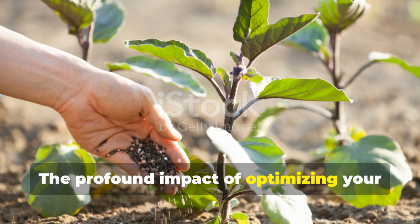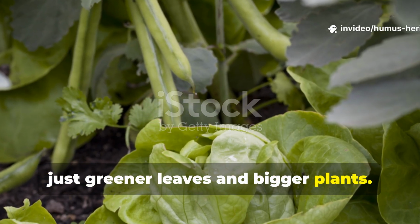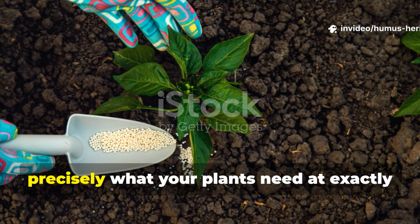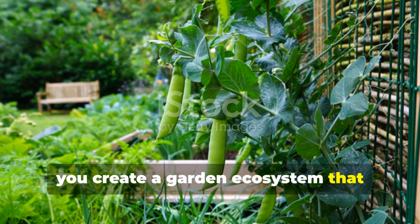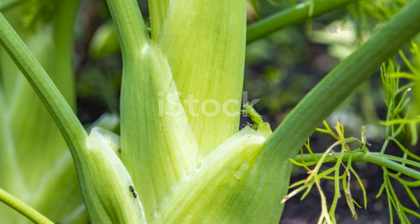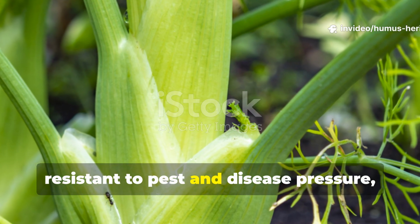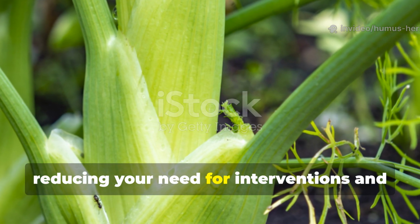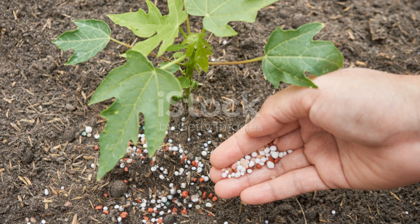The profound impact of optimizing your blood meal application extends far beyond just greener leaves and bigger plants. When you master the art of providing precisely what your plants need at exactly the right time, you create a garden ecosystem that operates at peak efficiency. Healthy, vigorous plants are naturally more resistant to pest and disease pressure, reducing your need for interventions and creating a more sustainable, low-maintenance garden.